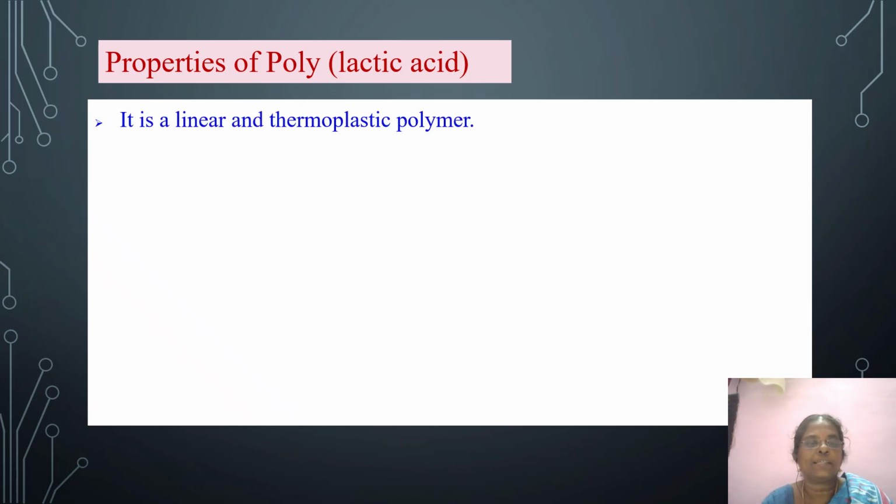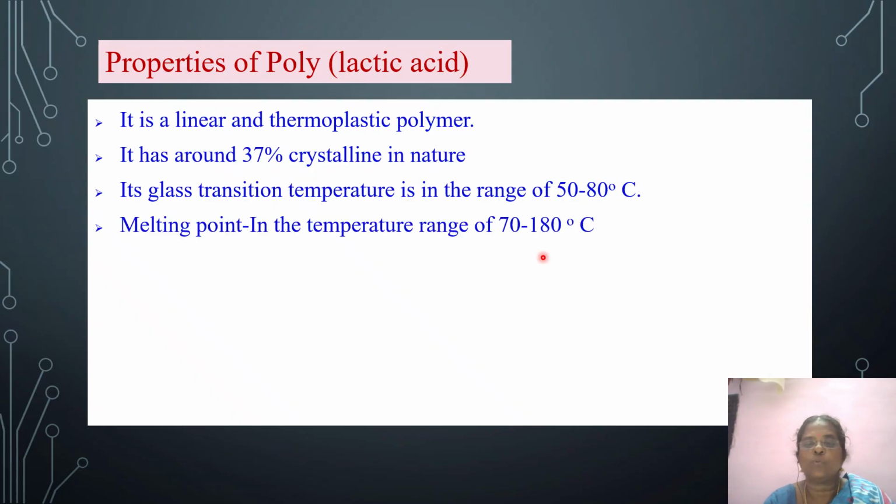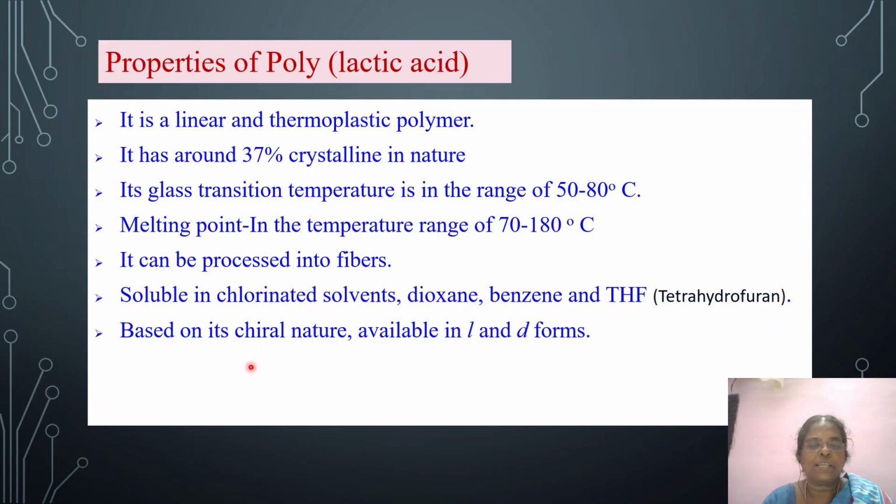Then the properties of polylactic acid. It is a linear polymer and it is thermoplastic in nature, so it is recyclable. It is 37% crystalline in nature. The glass transition temperature is 50 to 80 degrees Celsius. The melting point is 170 to 180 degrees Celsius. It can be processed into fibers. It is soluble in chlorinated solvents, dioxane, benzene, THF, almost all organic solvents. And based on its chiral nature, it is available in both L and D forms. These are very important properties.